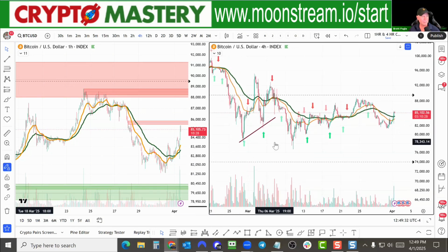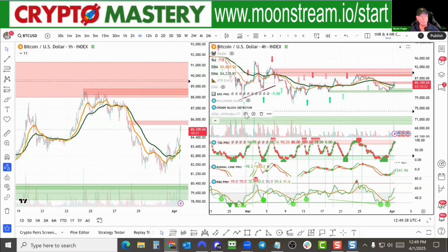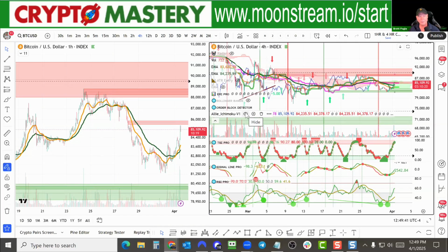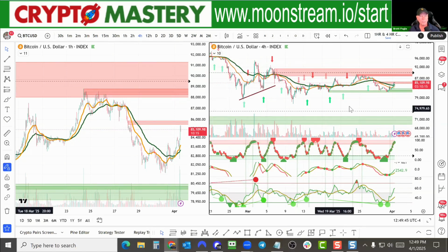But let's turn on the bigger things you want to look for, these order block detectors. We don't really do much with Ichimoku anymore. It's a lot to look at, and it's a bit overkill. So that's what I wanted to mostly pay attention to.